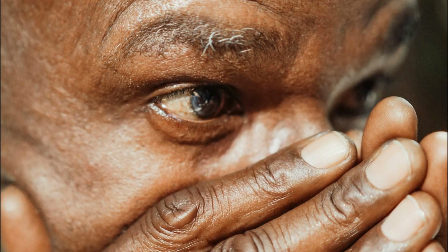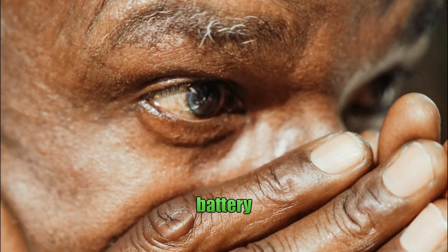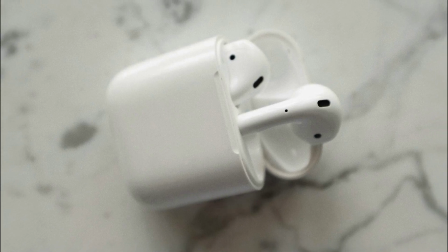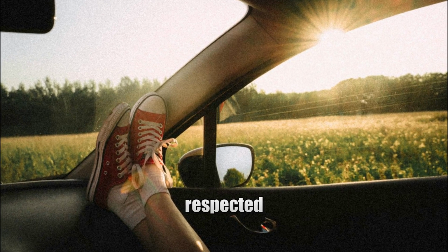So, there you have it. A deep dive, albeit without the latest, specific research data, into why your EV battery might have died and what you can do about it. Remember, prevention is key, so pay attention to those little details and treat your battery with the respect it deserves.